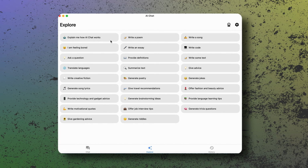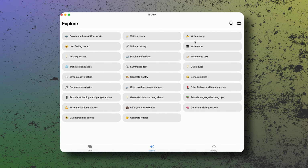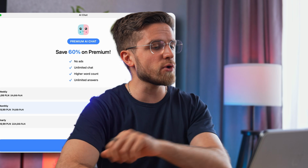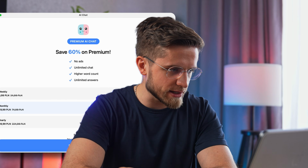In the Explore section, the app suggests a couple options, which are basically just pre-made prompts, nothing special here. And finally, the paywall popped up. Luckily, we can just click it off, no problem.